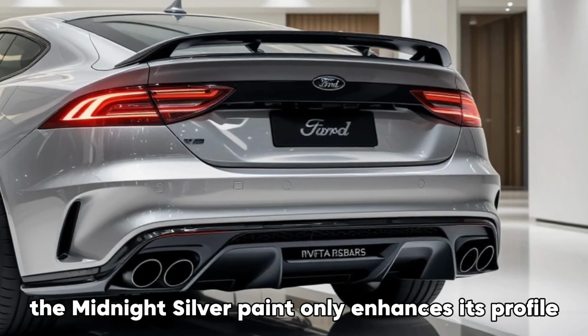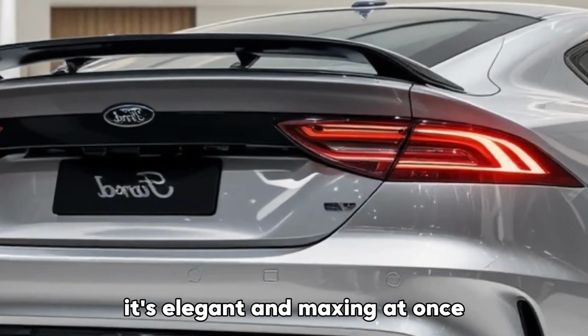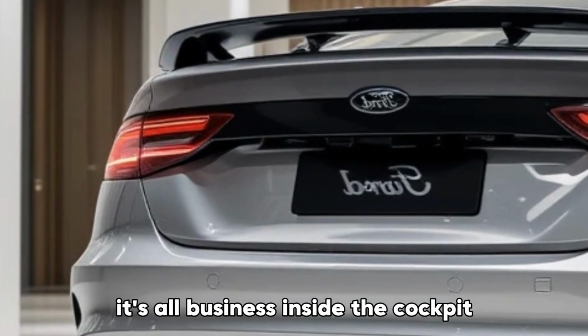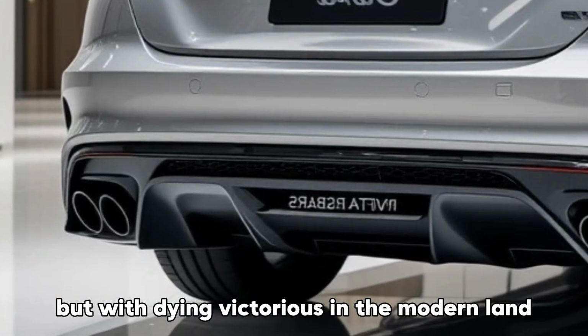The midnight silver paint only enhances its profile under showroom lighting. It's elegant and menacing at once. Slide into the interior and the atmosphere changes. It's all business inside the cockpit, but with high-end materials and a modern layout.